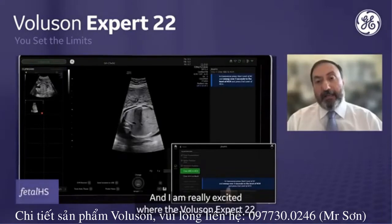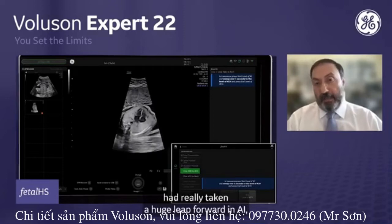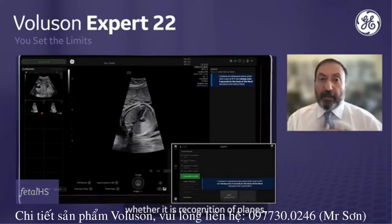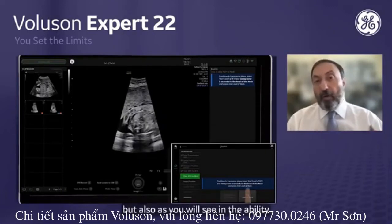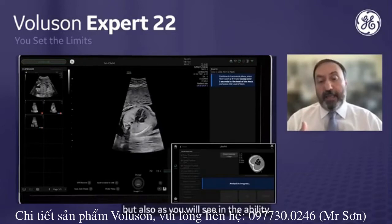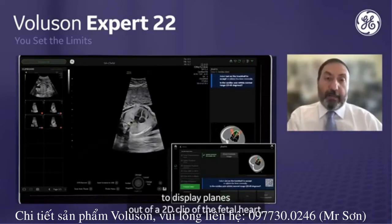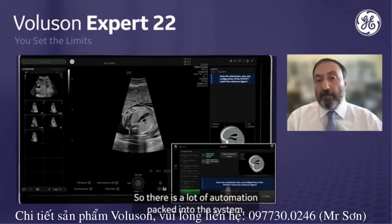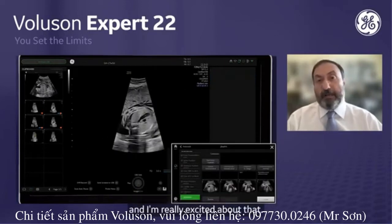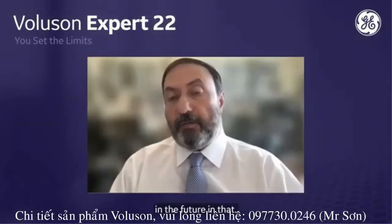And I'm really excited where the Voluson Expert22 has taken a huge leap forward in AI, whether it is recognition of standardized planes, whether it is automated measurements, but also, as you will see, the ability to display planes out of a 2D clip of the fetal heart, which will play a significant role in enhancing screening for the fetal heart. So there is a lot of automation packed into the system, and I'm really excited about that. I think automation will play a huge role in ultrasound in the future.